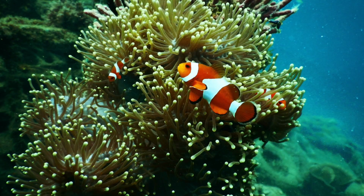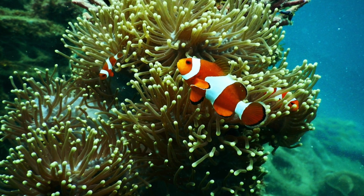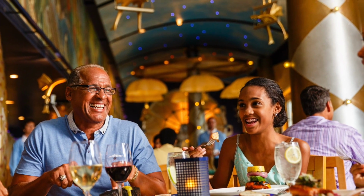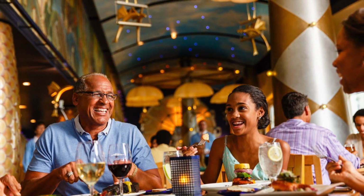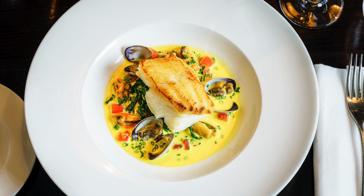Disney is very big on conservation, and they're committed to protecting coral reefs and the fish that live there. Disney World restaurants serve sustainable wild-caught and farmed seafood, so as to not overfish or compromise our oceans.